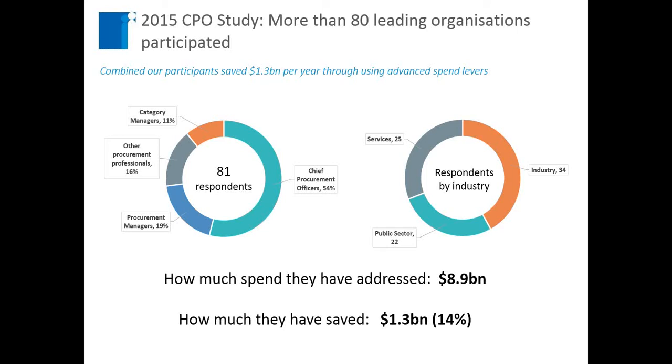Importantly, there was a split between industries. So the first one is the manufacturing industry, then there was the public sector, and there was the services industry. And we'll see, it's all probably about evenly split between those three industries, but we'll see that the results actually vary quite a lot. So what is the best spend lever will differ from industry to industry.